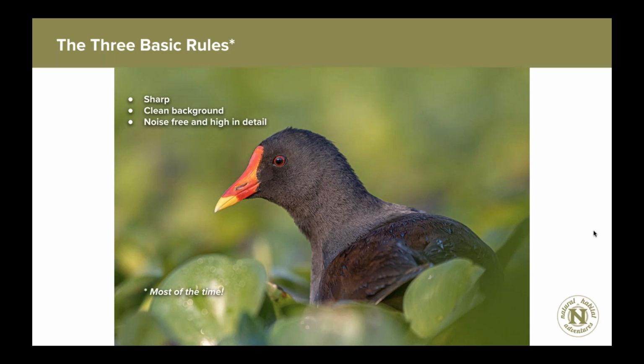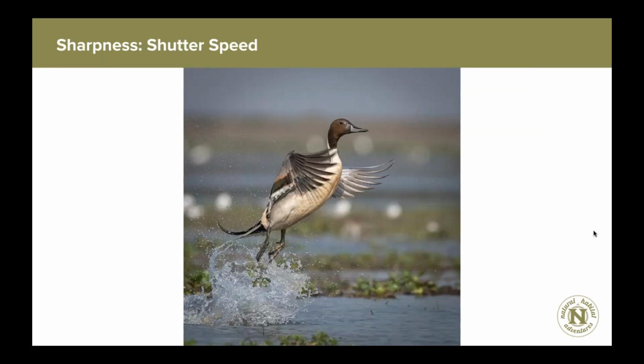So let's start with sharpness. The most important factor in getting a sharp picture, I think, is shutter speed.